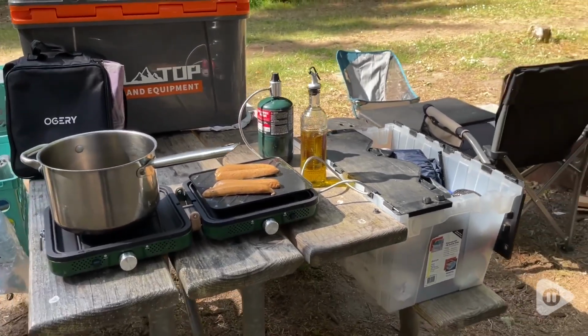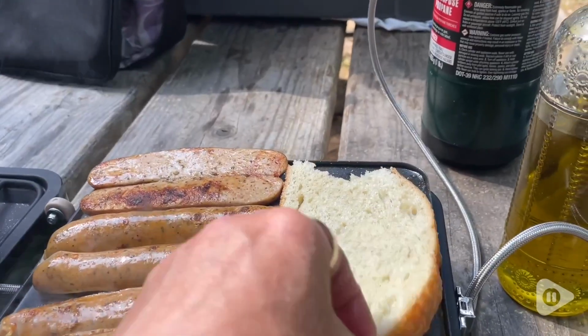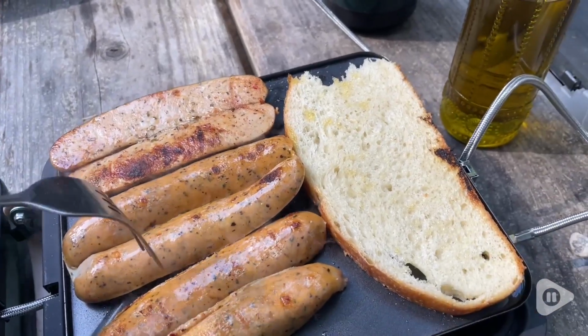Also, this comes with a really nice nonstick griddle. This was so nice to use while we were camping. My husband loves toast, so we were able to toast on the flat side of the griddle and then fry up hot dogs and other things on the other side.